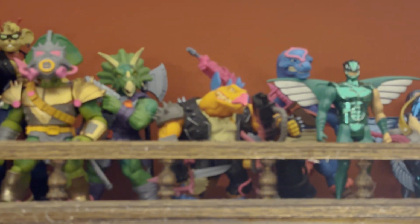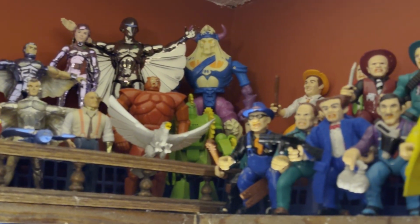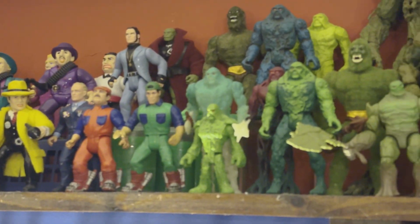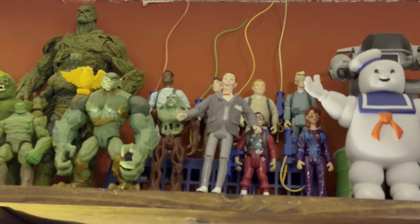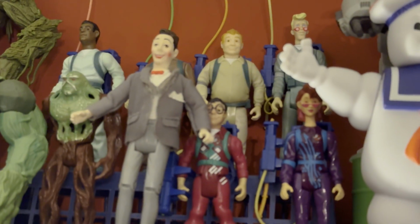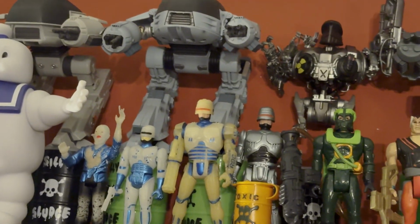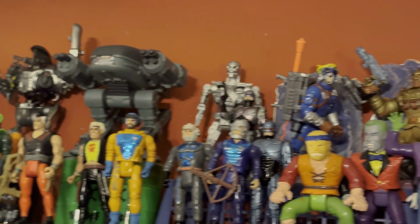So the new figures here, I love these dinosaur guys. Silverhawks. Dick Tracy, which is a fun line and a not expensive line to collect. Super Mario Brothers, Swamp Thing. Yeah, Pee Wee Herman. I'm a big Pee Wee Herman fan. RoboCop.